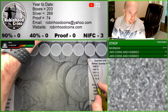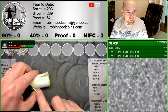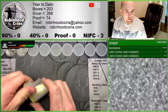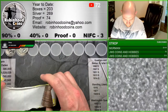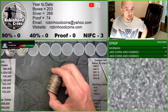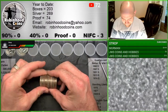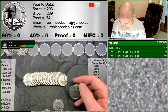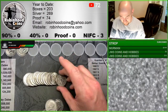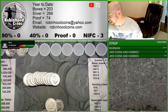Got it, Buckeye USAF, 1947. And what we got here? 1918 Walker. That's a nice find there, T-Lovett Coin Hunter. Love to find a 1918 Walker. That would be great. Heck, I'd love to find a Walker in the rolls again. Period. Have not found many.